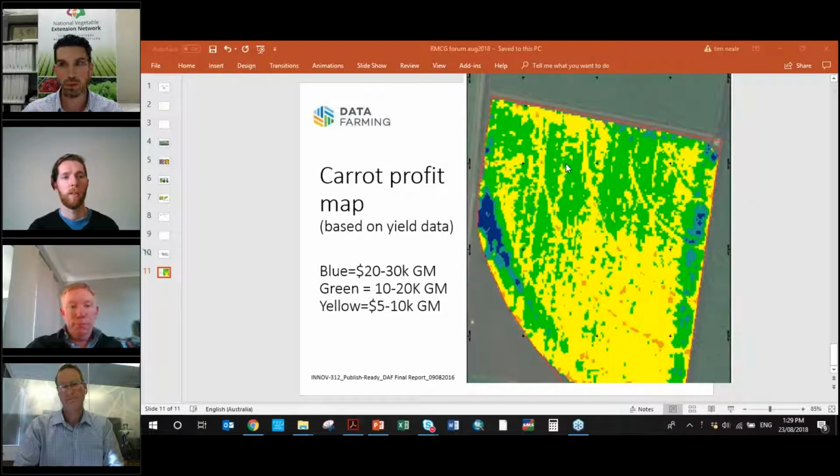Yep. And we did have a previous question from Adam just around how much area the Ripper can cover at the moment in a day, or how long it takes to cover, say, 1 hectare, Justin?